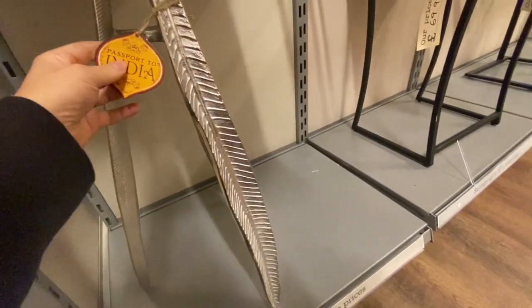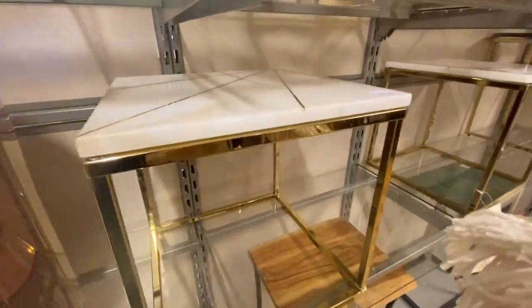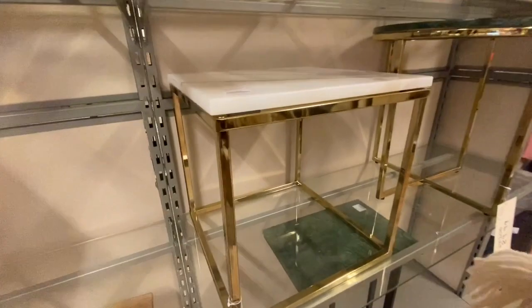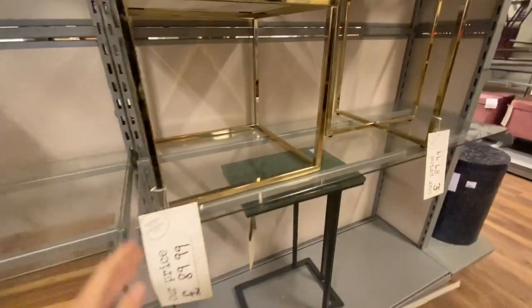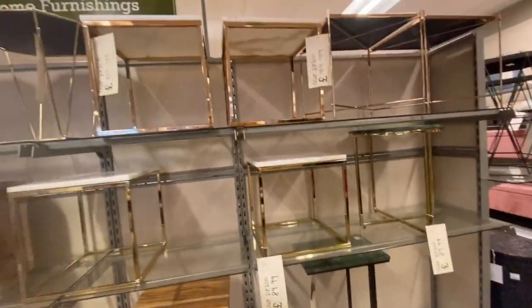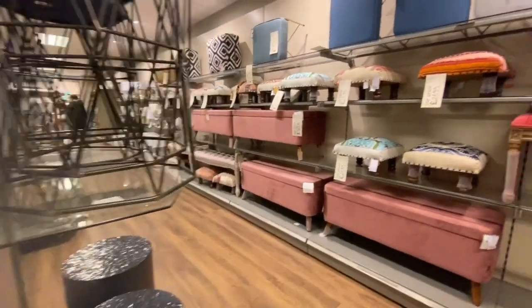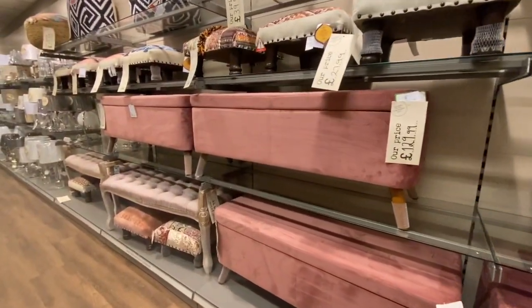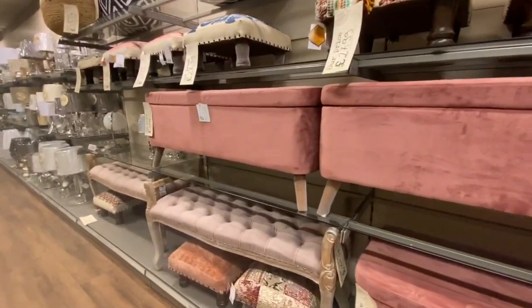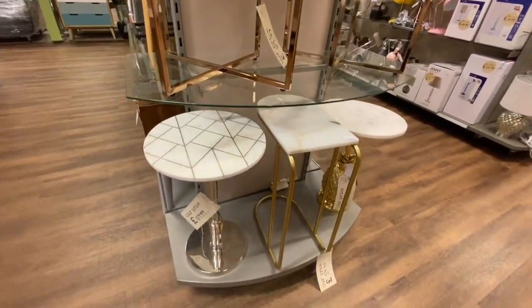On to some of their furniture. I always think their little side tables that they have are fantastic. They have these gorgeous gold base ones with this marble top. These were around sort of $89.99. I think they did range from $69.99 as well, but the marble top ones were obviously a little bit more expensive. They had lots of these sort of pink style ottomans. They were around $129.99, and these are gorgeous seats as well, and then obviously some more rose gold ones with some marble top.